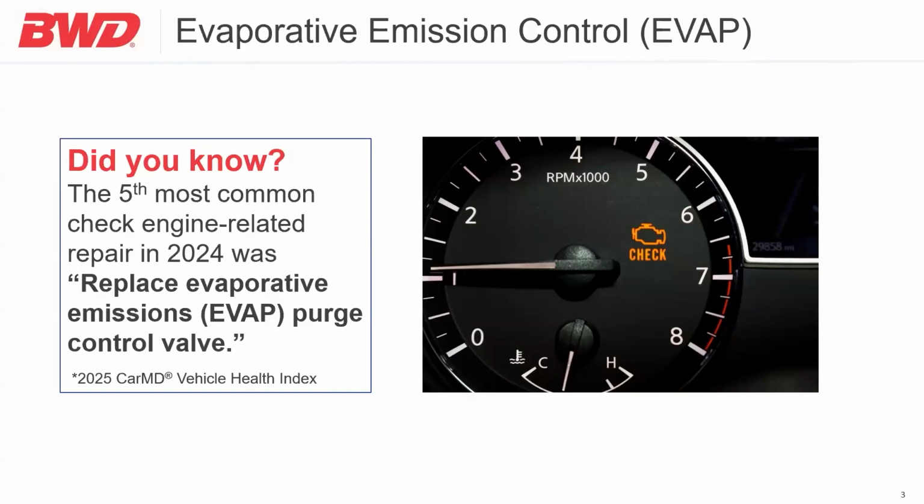And so our goal really here is just to understand at a kind of a high level what emission systems and evaporative emission systems specifically do. Why do we have them? What's the benefit of them, and how do they operate? And we have to understand going into this that these are there for a reason, and they're there because the EPA and CARB mandate it.